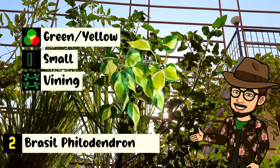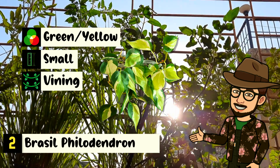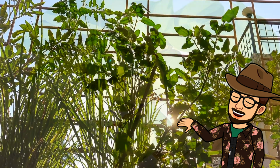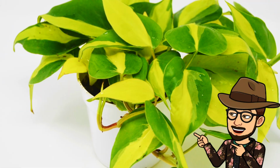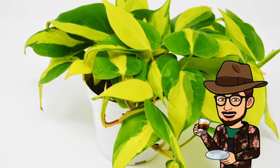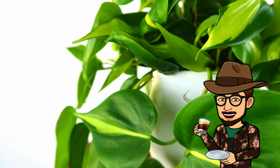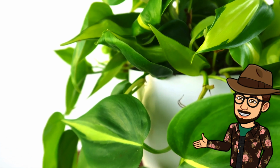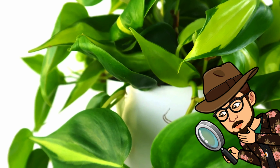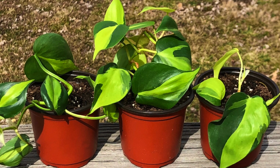The Brasil Philodendron is a type of Heartleaf Philodendron that has lime green to yellow variegation, making it distinct from other varieties. This plant is low maintenance and easy to care for, making it an excellent choice for indoor gardeners. To ensure that the variegation is preserved, the Brasil Philodendron should be kept in a spot that receives bright, indirect light, as it may lose its color in low light conditions. Regular watering is also recommended, ensuring that the soil is dry to the touch before watering again.